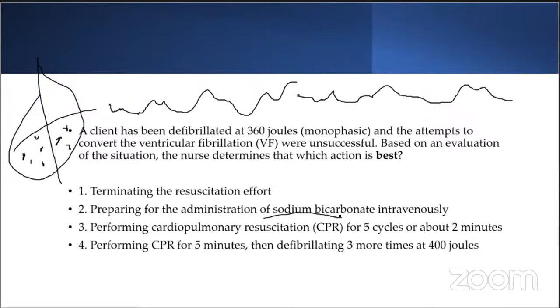If they tell me the story, blah, blah, blah, they've tried the first shock, they must resume CPR. That's the standard. So don't allow them to confuse you. Always remember that once you have delivered a shock, you want to resume CPR. We can't go into this, but I would have loved to mention some other things. But again, let's not go too far.